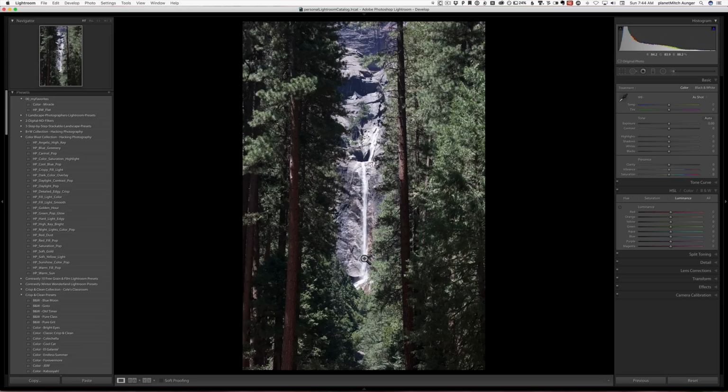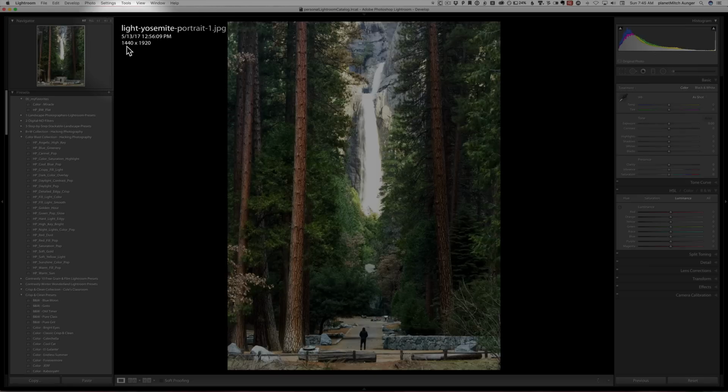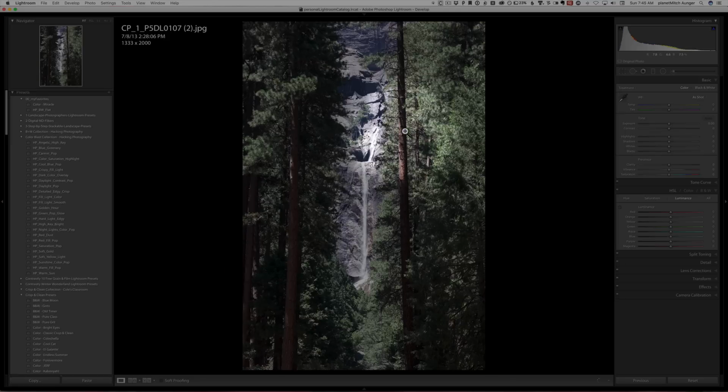I remember standing there saying, well, if I want the waterfall, then I have to expose for the waterfall, and trees and darkness be damned. And even so, I think this is a bit overexposed in terms of the waterfall, but I figured I could pull it out, right? This was shot on my Canon 5D Mark III. Now, I've actually exported that as a JPEG and made it approximately the same size. If you look at this, it's 1333 by 2000, and their image is 1440 by 1920. So I was trying to pull it down to be sort of the same resolution, so that I could see if there were any differences there.